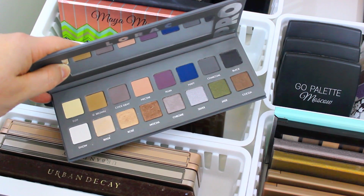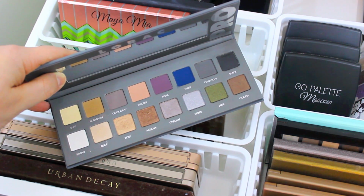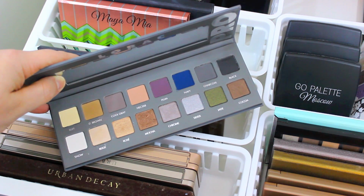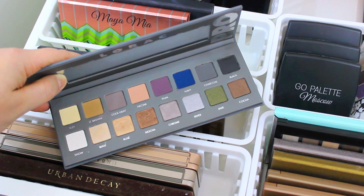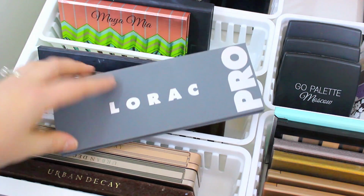Recently I actually purchased the Lorac Pro 2, and I'm sad to say I haven't really used it a whole lot yet. I need to play around with it, but I'm having a harder time gravitating toward it since the shadows are more on the cool side. I'm just not even sure exactly. So you guys will have to let me know if you have any favorite looks using this, and maybe I'll have to do a week where I just use this palette and see if I can create anything. But I do think the shadows are as great of quality as the first one. I just haven't been reaching for it as much.